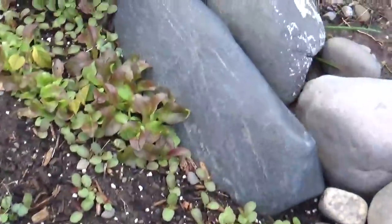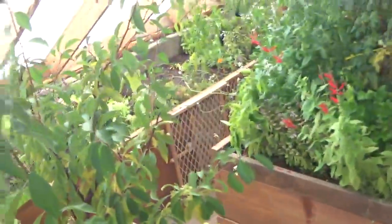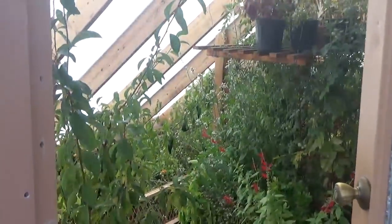I kept the doors closed today because it's mostly shady. See, some of the lettuce is actually popping here, even though it's below freezing every night. It is about 100 in the greenhouse, and we're not going in there. We're gonna fog up.